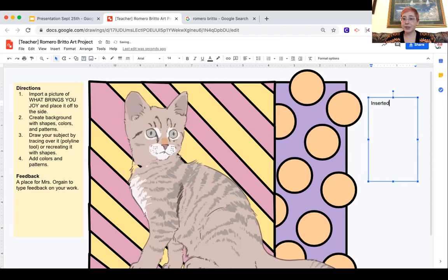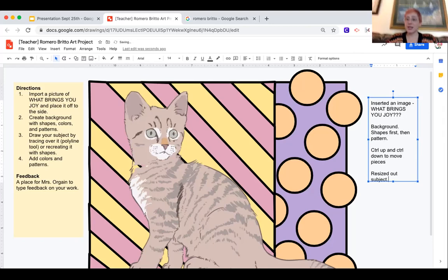We inserted an image that brought us happiness. What brings you joy? For me, it was a kitten. For you, it's whatever brings you joy, or a word that brings you joy. And then we did our background. Shapes first, then pattern. We use control and the up arrow. Control up and control down to move pieces. And resized our subject. That is it for today.